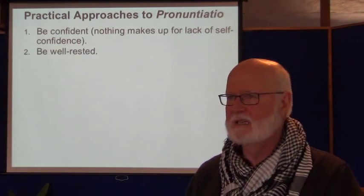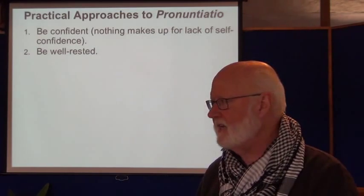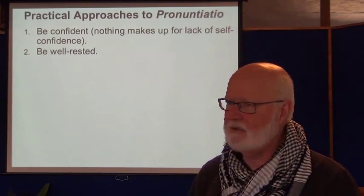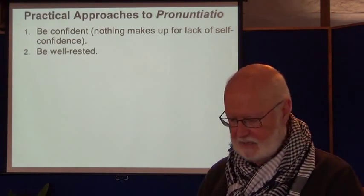Secondly, be well rested. You stay up all night thinking that you're going to work on this harder and you'll be better, and then you get in there and you're bleary-eyed and exhausted and you don't have any energy, and you get halfway through it and you think you're going to pass out. You're not helping. So don't do that.